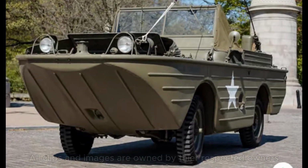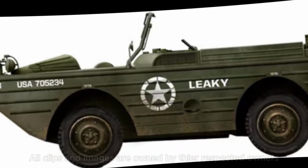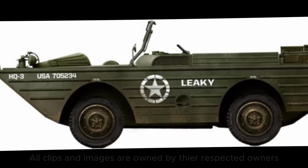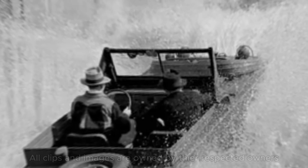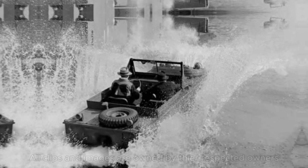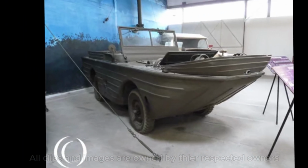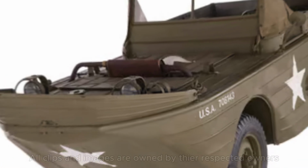The origins of the GPA trace back to 1941, when the United States Motor Transport Board established a project to develop a light amphibious vehicle capable of ferrying troops and cargo from offshore ships across beaches and continuing inland under its own power. The concept was straightforward.